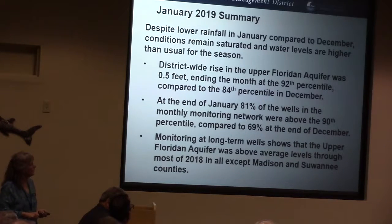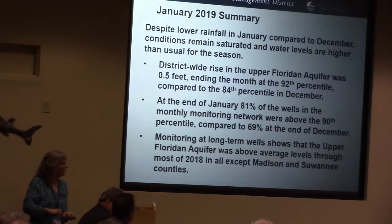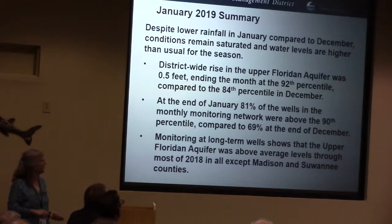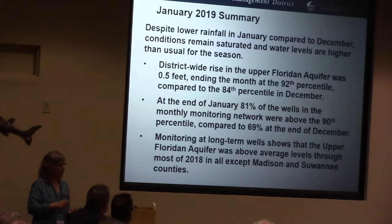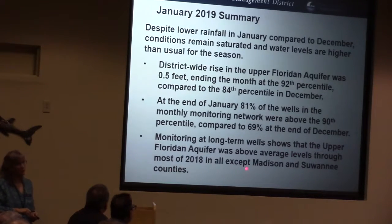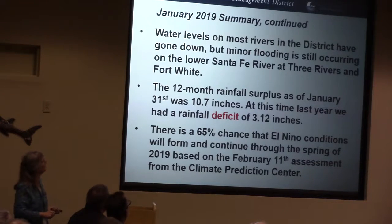Every week, we do a survey by telemetry of about 80 wells, and at the end of January, 81% of those wells were above the 90th percentile. That number was 69% at the end of December. So we're still filling up the aquifer at this point. Our long-term wells are showing that a lot of them, this is in the hydrologic conditions report, I'll refer you to that, to our figures where we show an index well for each county. We had higher than average levels through most of 2018 in all of our district counties except Madison and Suwannee. So just a big year for the Florida aquifer, pretty much everywhere.